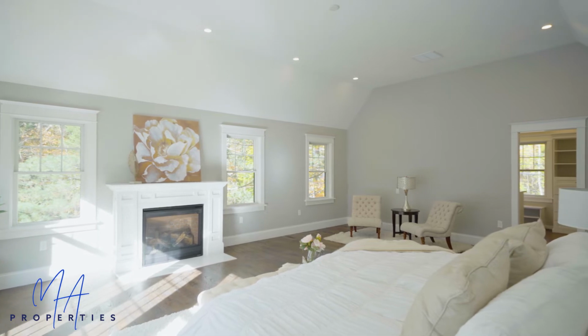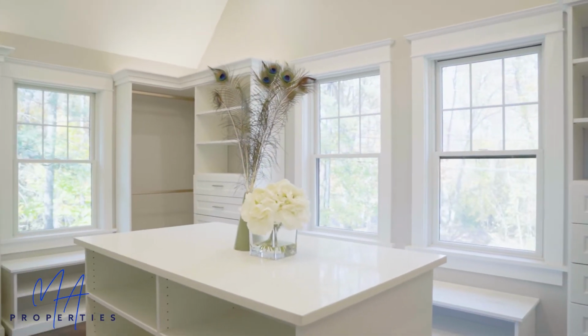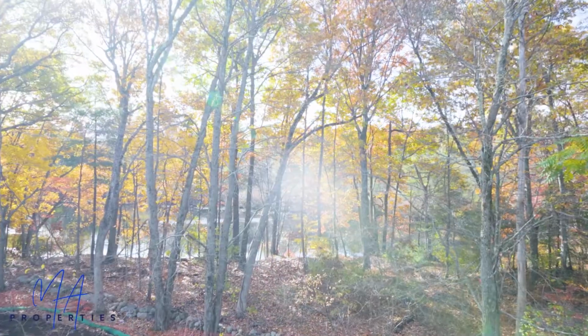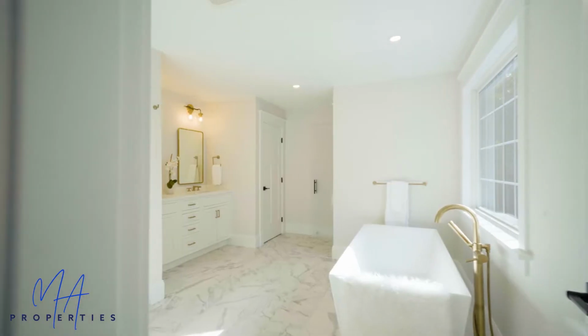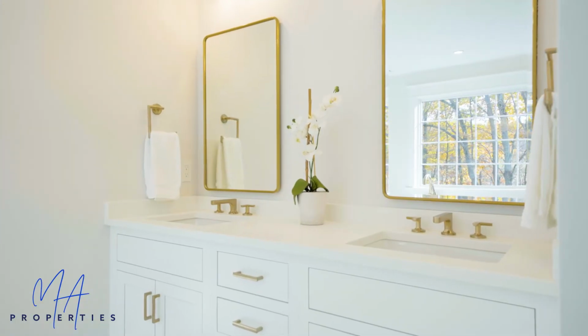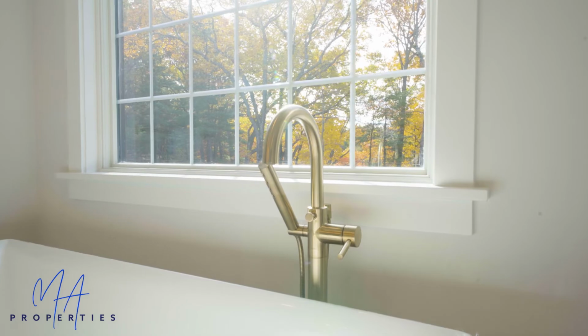The bedroom suite is really unique. There is a very large walk-in closet, vaulted ceilings, and lots of windows. There's a back private patio that looks out on the serene setting of the quarry that is really breathtaking. The spacious master bath has a double vanity, a stall shower, and a soaking tub that looks out to the picturesque landscape in the backyard.